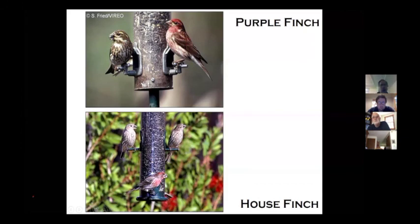Note the female house finches on the bottom. The browns are thin little streaks, and they're numerous. On the female purple finch, the browns are thick, and there aren't as many of them. And also the brown is dark brown, and the white against it is very white. So there's a lot more contrast between the browns and whites in the female purple finch than there is in the female house finch. Okay.